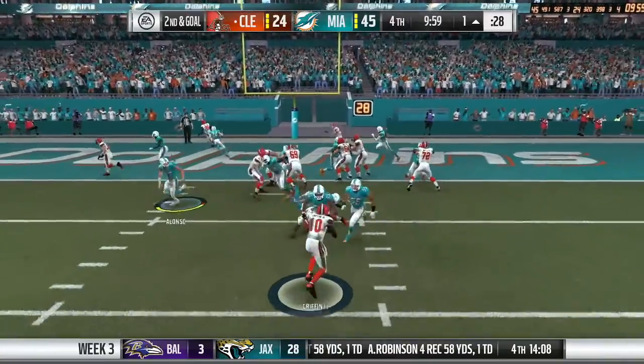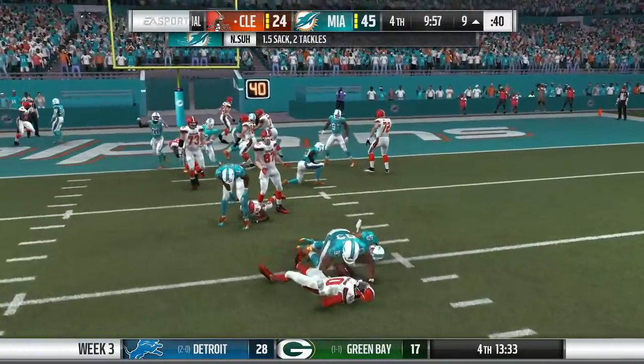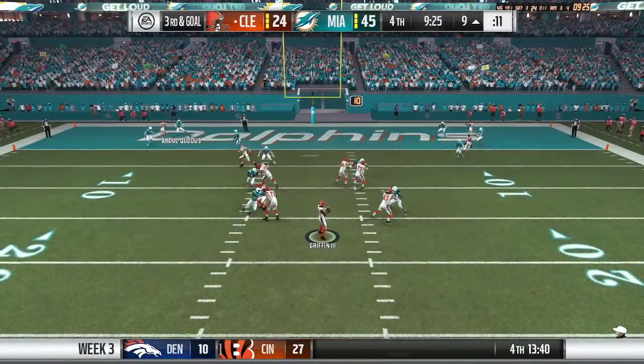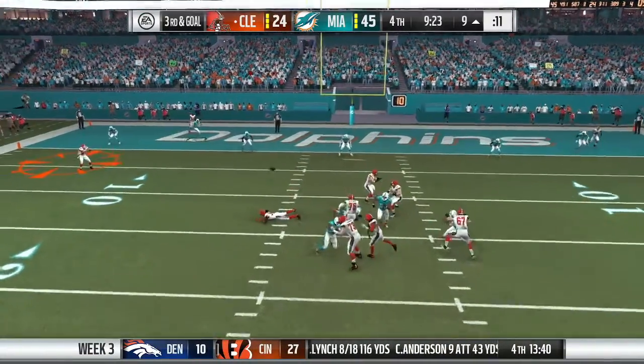Here is another nice grab on the right side, but that one is incomplete by Hawkins. 2nd and goal. Here's RG3 with absolutely no chance. He is sacked by Ndamukong Suh. 3rd and goal from the 9. RG3 is dropping back. He's going to look. He's going to set his feet.